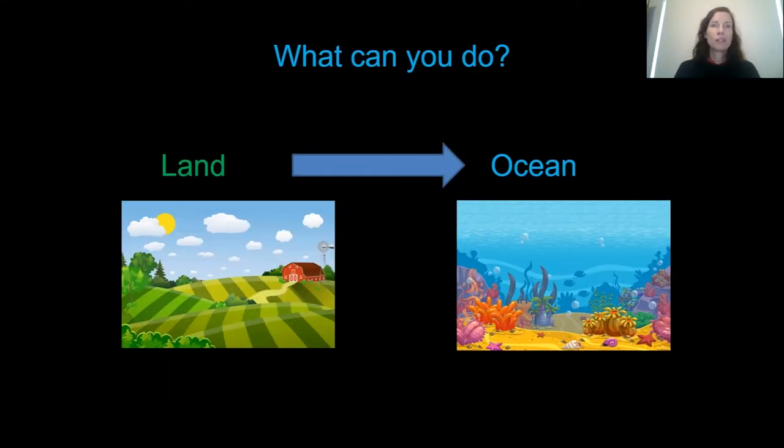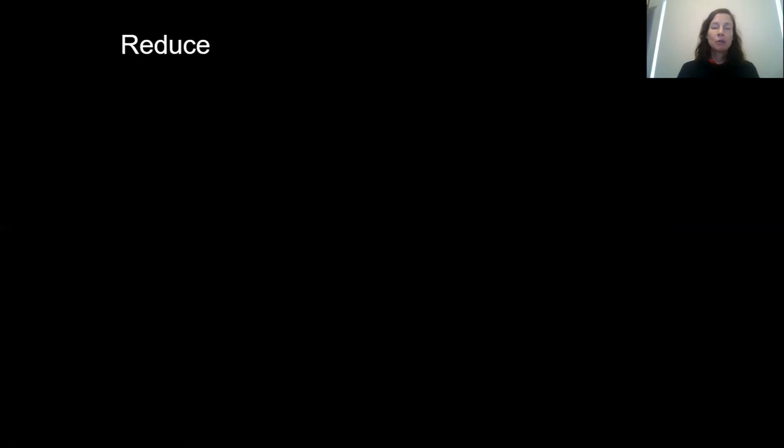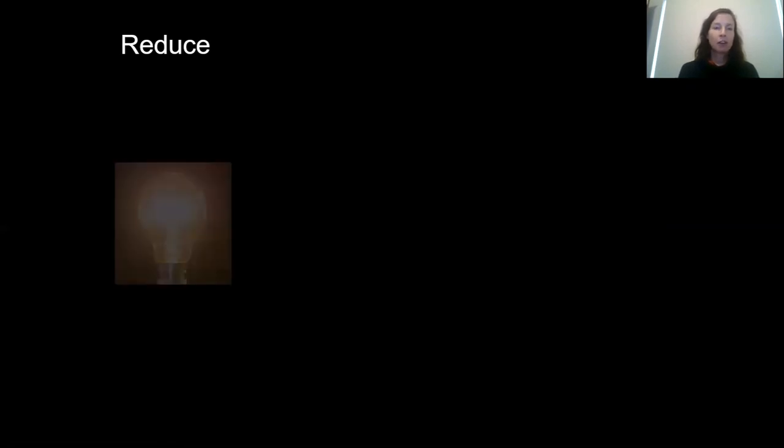There are lots more interesting projects to be done all over the world that you could research. But what things can you and all of us do every day to help look after our oceans? We need to remember that just because we live on land doesn't mean we can't make a big difference to our oceans. So let's have a look now at what we can all do. The first thing is reduce. So everything we do in our lives uses so much energy, and most of that energy comes from fossil fuels. So if we can cut down on our energy usage, we can make a huge difference.